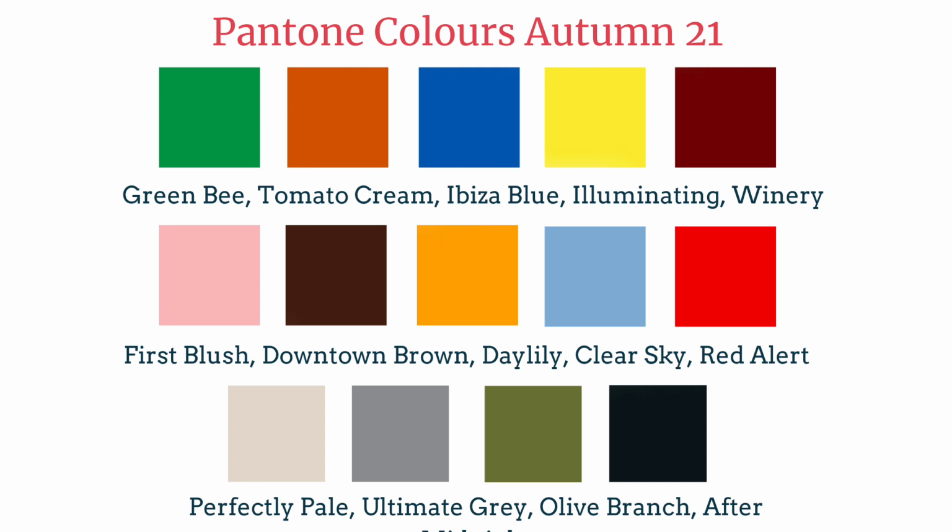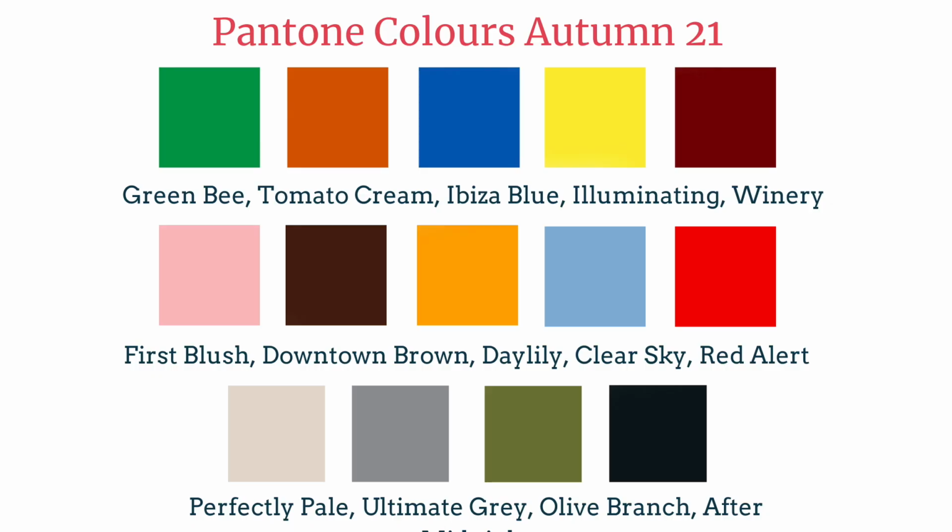And you've got red alert, which is quite a bright red. And then I've also included in the reds what they're calling winery, which is kind of like a burgundy colour. So if you already have burgundies and reds in your colour palette or in your wardrobe, then bring those in this season, because I think they are going to be one of the key colours of the season, like green was during spring. And then we've also got in there a colour called Perfectly Pale, which to me is a soft white. So that's going to be a really good alternative to wearing a pure white for most people.